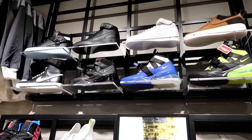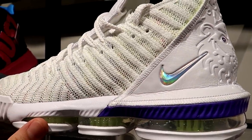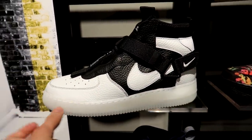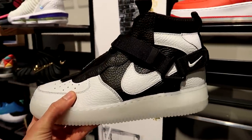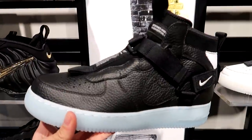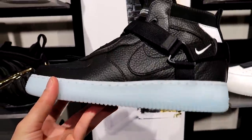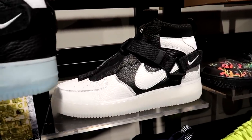Here's a look at more of the Air Forces. They have the brand new LeBrons as well that just came in. That's a really cool swoosh they got going on there. These brand new Air Force 1 utilities just dropped as well, but it's a mid top. And these are actually pretty fresh. So I'm torn between this pair right here, or this pair right here, the all black leather upper with that icy blue sole, or that white with the black. I'm leaning towards the white with the black, so you might buy those today for a review.